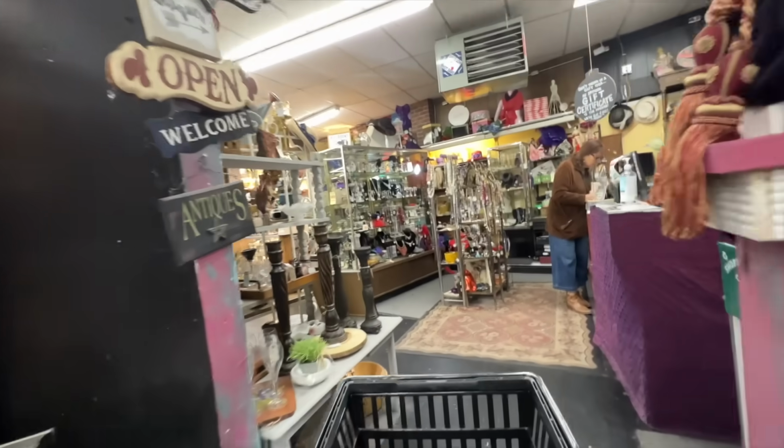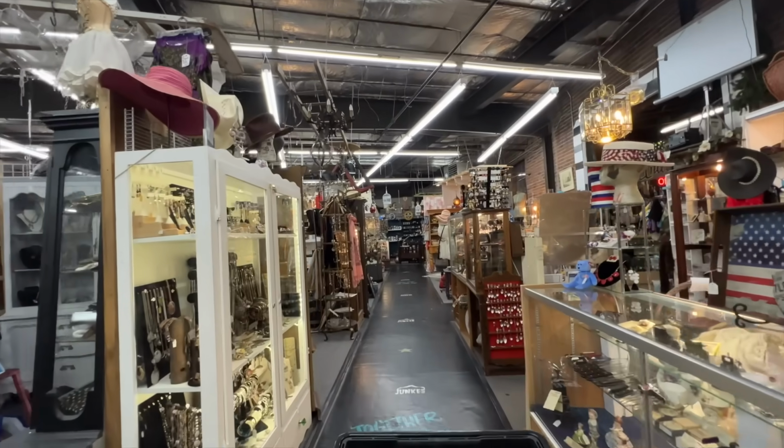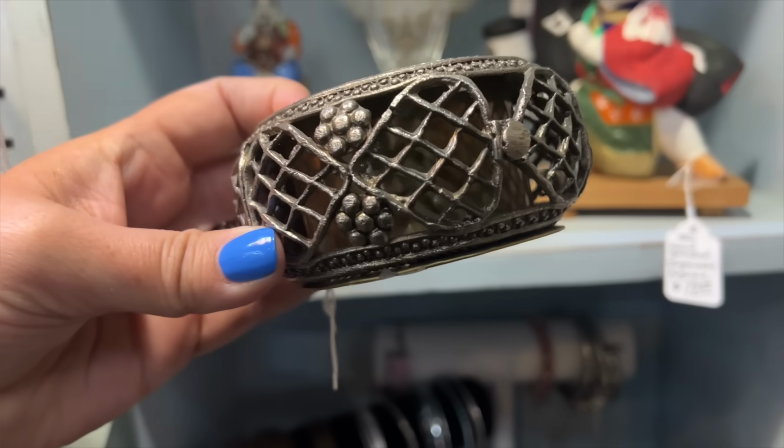This store is really large. It looks like they have at least over 50 vendors in the vintage area. Pretty typical vintage mall where you have a wide variety of items. So I'm kind of getting excited. We might find some treasures in here.